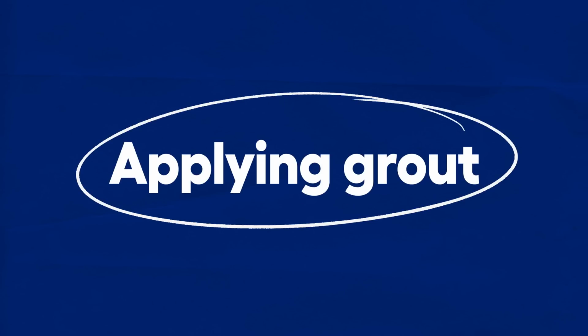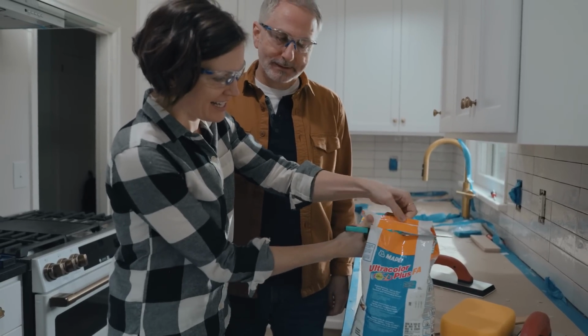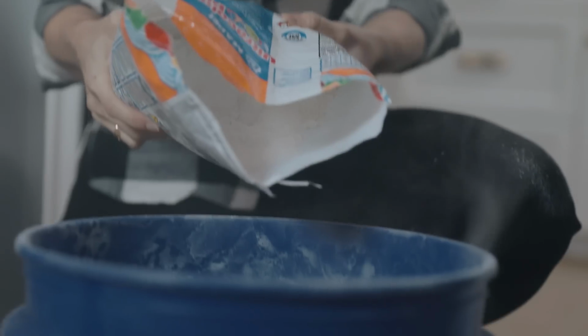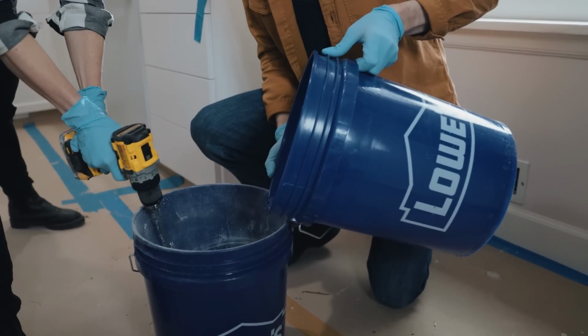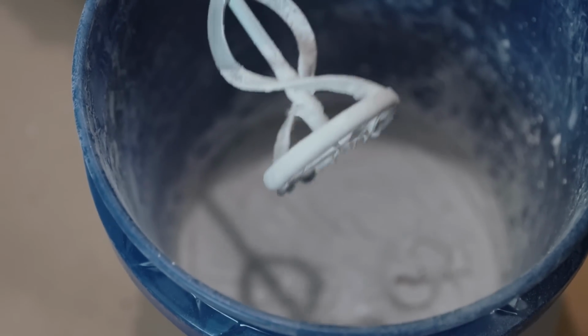All right, it's time to grout. Let's do it. Here we go. Watch your fingers. Grouting. This step is pretty quick. First things first, we need to mix the grout. Whip it good. You really want it to be the consistency of toothpaste or peanut butter. That's nailed it. Perfect.